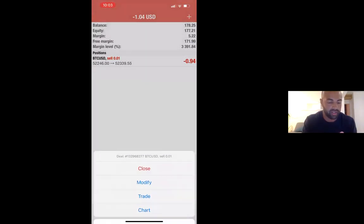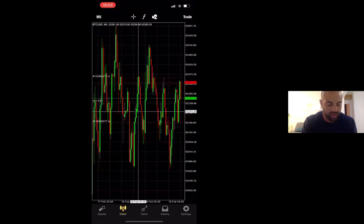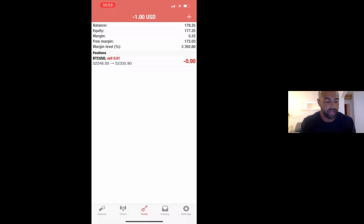5-2-5-2. The hell? Did it just take it off? Okay, so it activated the trade. That's why it looks like that. Cool. So it activated the trade. Now it's on and popping, right?